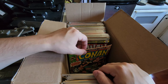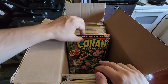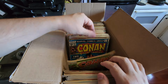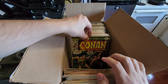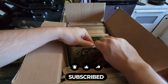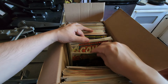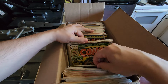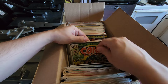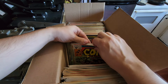And then Conan, like 2 to 91. I don't know how complete it is. Does this look like 100 comics here? 90, 89, 88, 87, 86, 85, 84, 83, 82, 81, 80, 79. I hate this. 78, 77. Now they're all going to stick together. 77, 76, 75, 70. Oh, no 74 for some reason. Like, why? 2 copies of 73. No 74. Are you kidding me? Just gotta make things hard, you know.